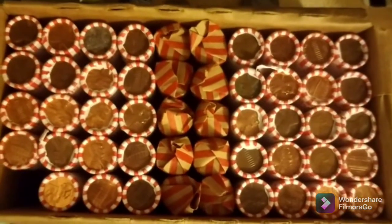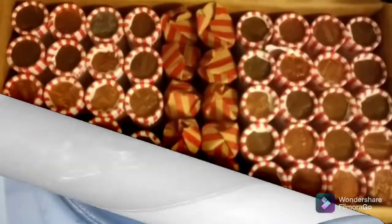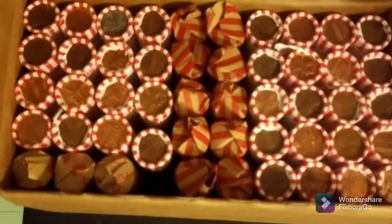Roll 1, we have our first Wheatie. Just a 1944 Philadelphia, but we'll take it. Roll number 3, Wheatie number 2. 1950 Philadelphia. Roll number 4, Wheatie number 3.